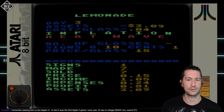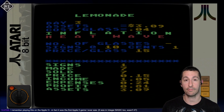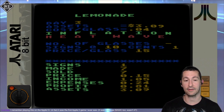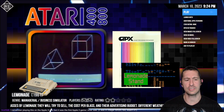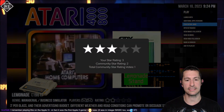Yeah, so the Apple II one, I would give it higher marks than this one, but it is a very simple business management simulation game. If you're not really into simulation games, you wouldn't like it, but it is like the intro to how to play a management game, because you're just dealing with lemonade. It's just a few cents, right? So lots of fun. Of all the games we played up to this point, I'd say it's about average.